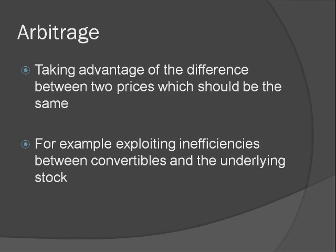The old way people used to do it, and now the algorithms do, is very small differences between convertible bonds and the underlying stock. That's a bond that will pay interest but can be converted into a stock in a company, and maybe that's trading at a slight discount to the stock, so when it converts you'll make money.